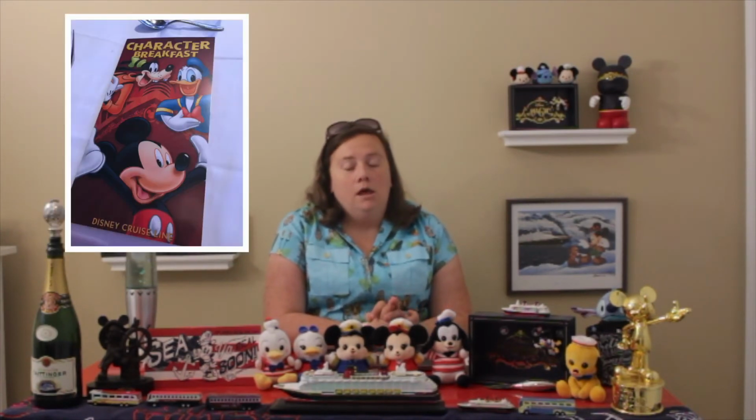For my next item on my list, number 6, character dining experiences. Now, this is normally for 5-night sailings or longer, where these will take place on a day at sea. Normally it is Disney Junior characters and occasionally 1 or 2 other types of characters like Mickey and the Gang. And this is no cost, but these are very popular, so I definitely recommend you try and choose to get on one of the days at sea, depending on how many sea days you have.